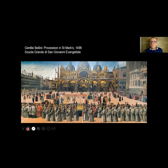This very, very famous painting from 1496 shows a procession in St. Mark's, and the purpose of the painting is to show the members of the confraternity of San Giovanni Evangelista at their moment of glory. And so wearing the white robes in the front, holding the reliquary under a canopy there, are the members of the confraternity. In front of them, you've got other confraternities who have already taken part in the procession and are standing in the corner of the square.